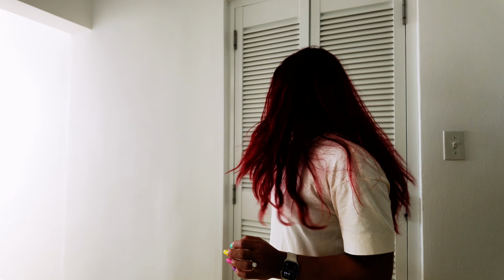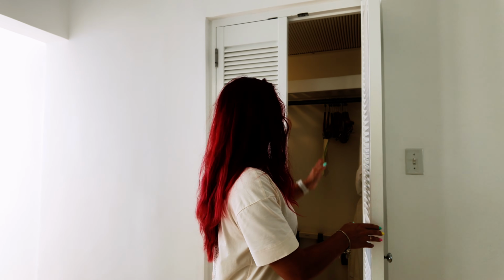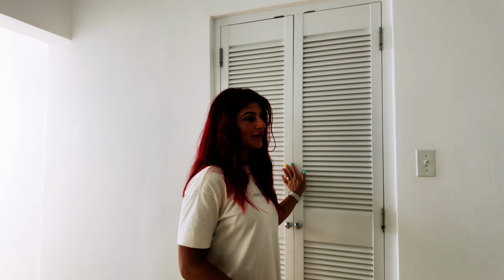The one thing I do notice though, the drawback, is most hotel rooms have cupboards. There are absolutely no cupboards, so all you can do is hang clothes. Wait, one second. Yes, there's hangers. Okay, so you can hang clothes, but you can't fold them and put them in drawers.